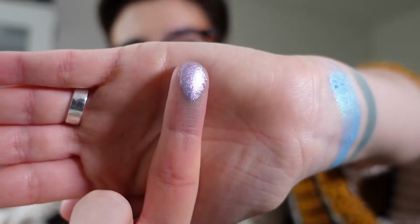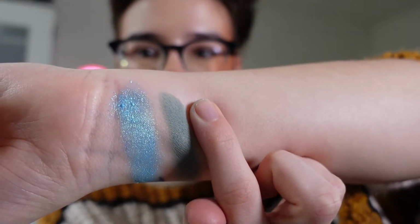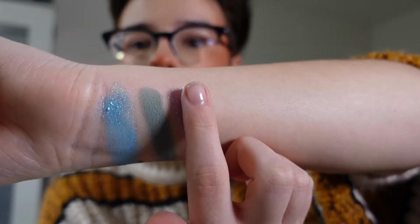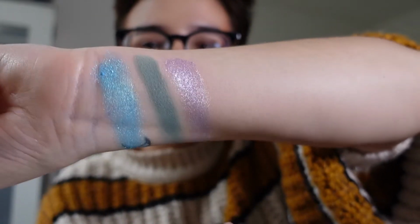The next shade is a lavender metallic and this shade is called Chockers. Chockers means something is completely full. Like for an example, I can't fit any more eyeshadow palettes in my drawers, it's Chockers. And this right here is Chockers. Oh, that is beautiful. It's kind of got a bit of a silver reflect to it as well.